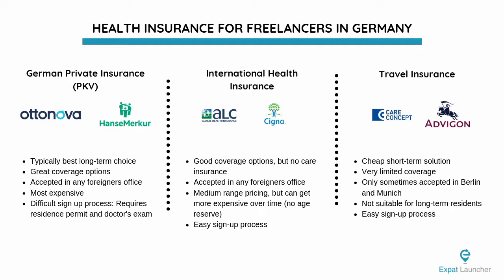And I only include this to complete the overview here because travel insurances most of the time offer a very, very basic coverage. They're therefore the cheapest, starting around 50 to 100 euros, and are really thought only for short-term stays. The coverage amounts are very low, and also they are not accepted by most visa offices. However, Munich and Berlin tend to be a little more lenient, so in these two cities you can get away with it at a first-time application. Latest at renewal time you will be required to switch to either international or German private health insurance.